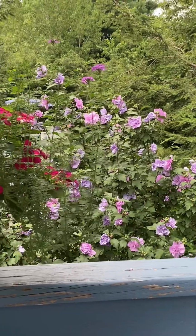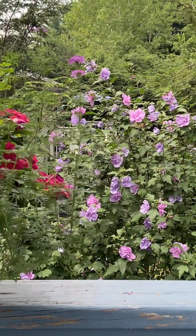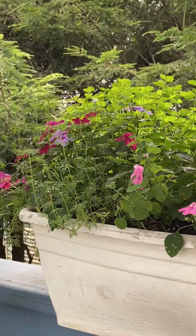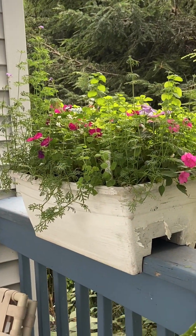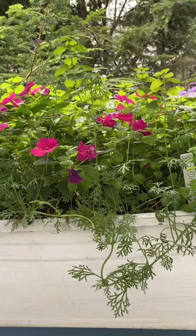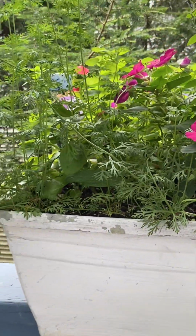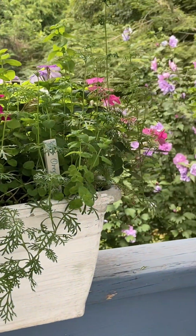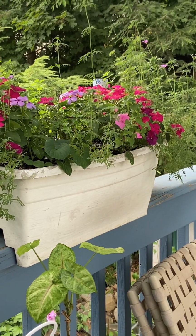I love this view of my Rose of Sharon. It's right there where I can see it. And of course, it's purple. And I have a couple of flower pots with some oregano growing inside also. All these flowers I've grown from seed in my garage, impatiens, and there's a trailing flower, and there are some baby's breath. They're not showing out too much yet, but they will.